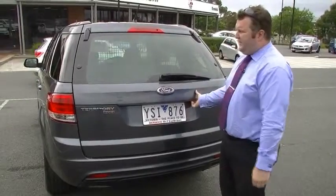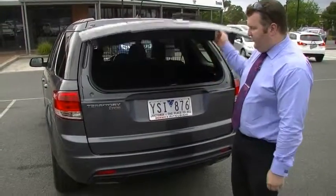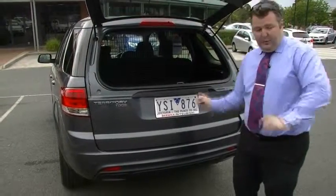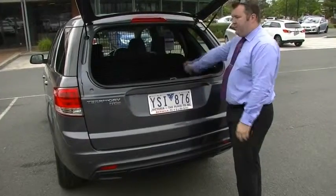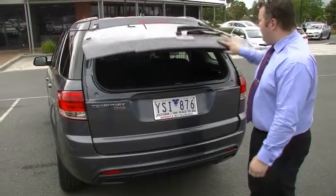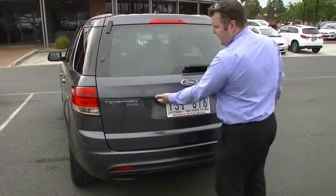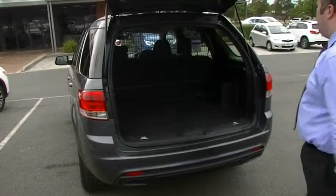Now, a couple of little features with the Territory. One I loved because my driveway was like a mountain. If I had groceries in the back and I opened the full tailgate, they went down there somewhere. Open that lid up. Great if you don't have much space, drop your groceries in, have the dog poke its head out, everyone's happy. Pop that back down again, and a little button over here, lift up the rear as well. Gas struts, taking it clearly out of our way.